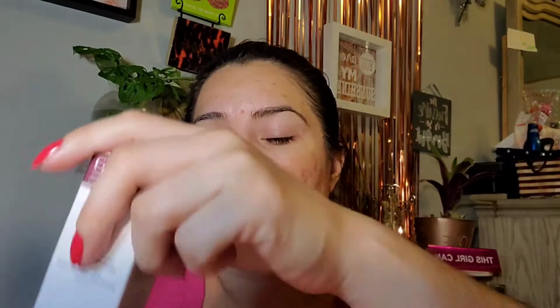So let me tell you that this one here retails for $135. A daytime booster to fortify your skin against the harmful aggressors of the digital age. This unique booster shields the skin against physical and blue light pollutions through a powerful combination of peptides and antioxidants. So this little bottle is $135.